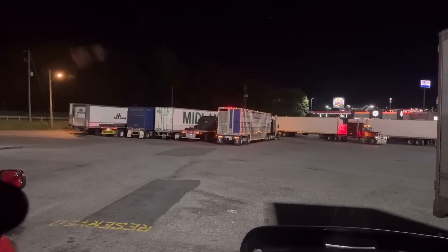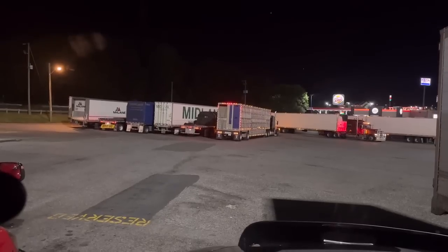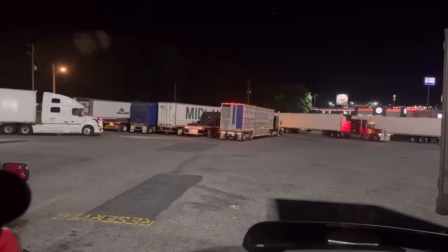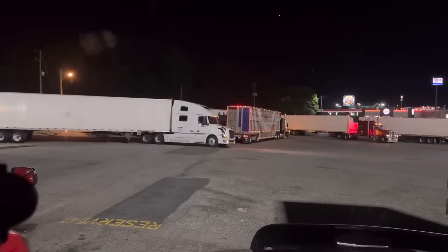All right, so I finally got a shower. I messed around and I missed my turn, and I had to wait again. The code is good for like 10 minutes, and I just missed it. But this is what I'm talking about when you park at a truck stop. And this is why I hardly like parking at them.